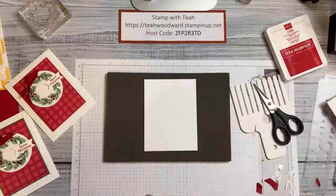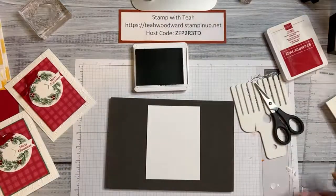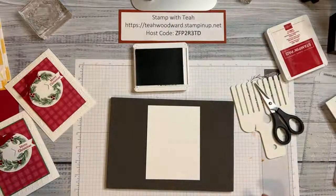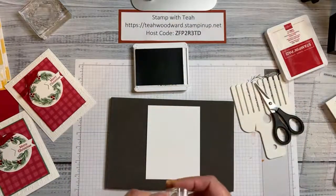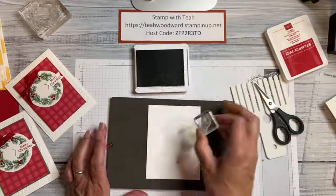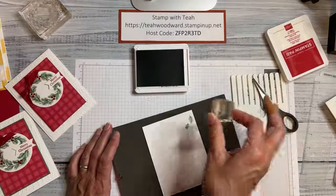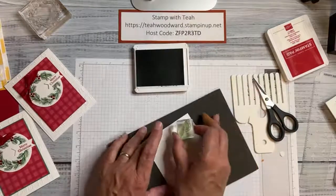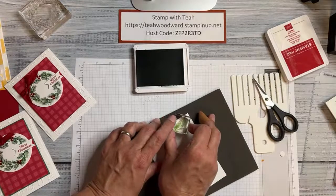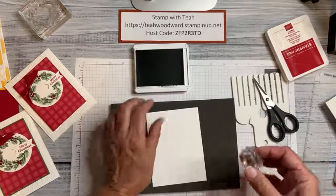Okay, so now I am going to stamp some fir branches and maybe some berries on the inside. I would do holly and berries, but I didn't use any holly on the front of the card, so I'm not going to do that. I am going to try to create a little, ooh, I'm not sure I'm going to like that. I'm going to flip that over and start again.